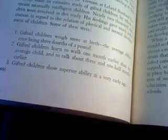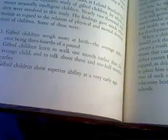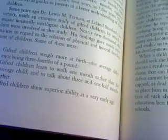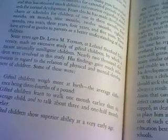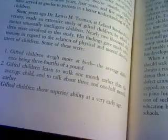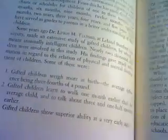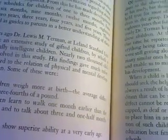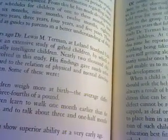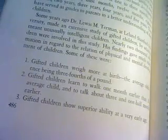Gifted children weigh more at birth. I have no idea if that's right. Nearly 2,000 children were involved in this study, so a decent sample size. His findings gave much information in regard to the relation of physical and mental development of children. Okay, so sketchy 30s science. I suspect that home income and education level is probably what accounts for this. We have some covariant issues there.